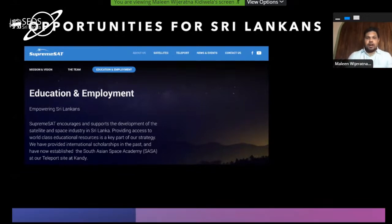SupremeSAT is one of the big institutions that has been sending communication satellites to outer space, basically empowering Sri Lankans. They also support a lot of people to get into the satellite and space industry in Sri Lanka. They have also provided international scholarships in the past, and I think they will be doing it in the future as well.